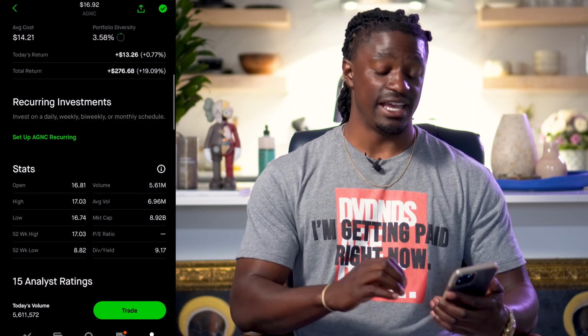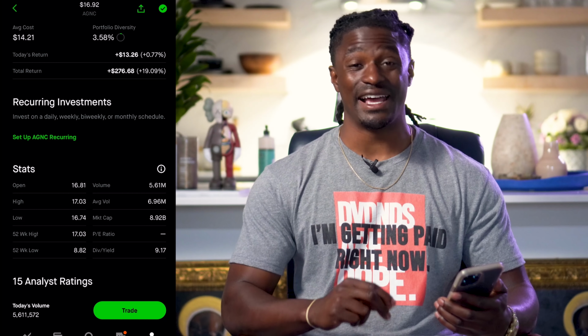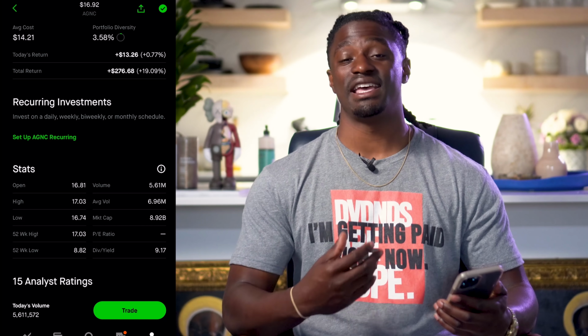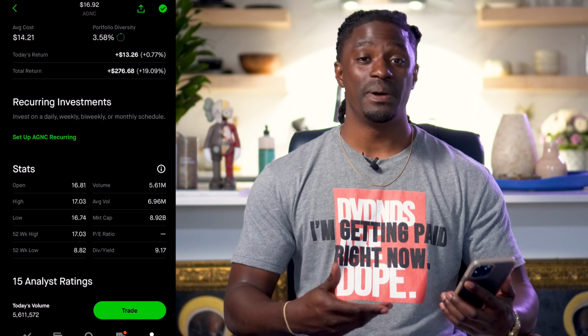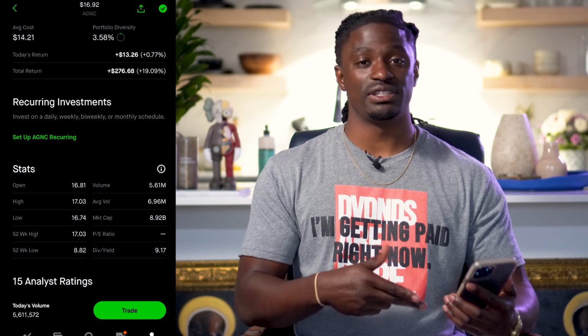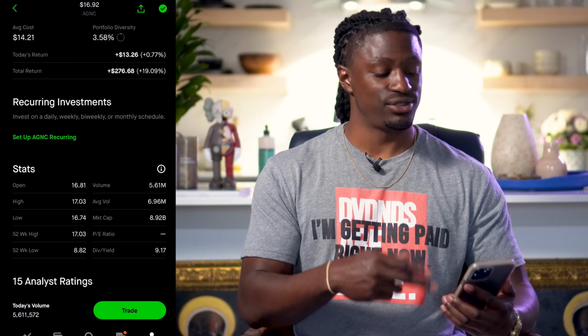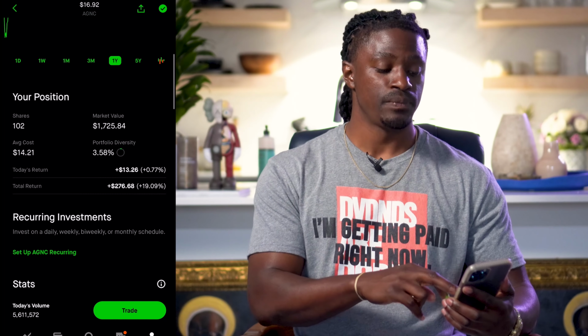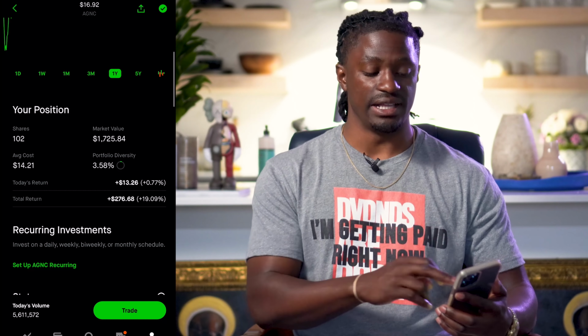$276.68. This has a very high dividend yield of 9.17%. That's what makes a lot of people so afraid of it, because it has such a high dividend yield. But this is also a monthly paying dividend stock. So I receive those $12 every single month for like the last 2 years. So I've made way more than $276, but in dividends, I've made around $12 this month.